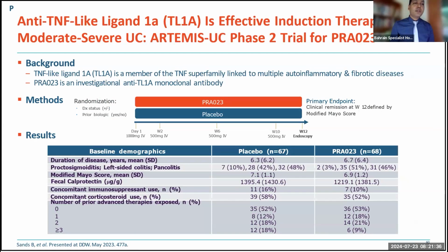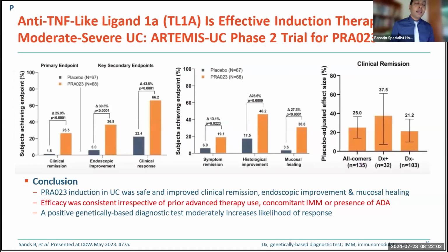So this is another new molecule in this category, which is anti-TNF-like ligand 1A. This is in a phase 2 trial, and it is mentioned here by a coded name, and it is compared with a placebo. The baseline characteristics are demonstrated in this chart, which shows that they are comparable between the placebo and this TL1A inhibitor group. And here is the outcome of the result, which shows that clinical remission, endoscopic improvement, and clinical response were promising with this particular molecule also.